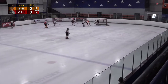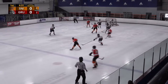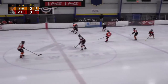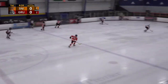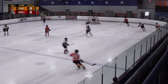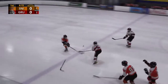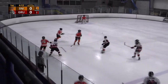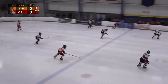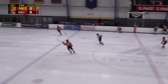A clean game so far between the Grundy Senators and Snider hockey. Cole Clifford tries to control the puck off his backhand, but he's countered by Maloney at center. Mooney from behind the Grundy goal chips beyond a pair of Snider defenders. They finally caught up to him, and he threw the puck off the far corner boards. But ultimately, that Senators attack could not be prolonged.